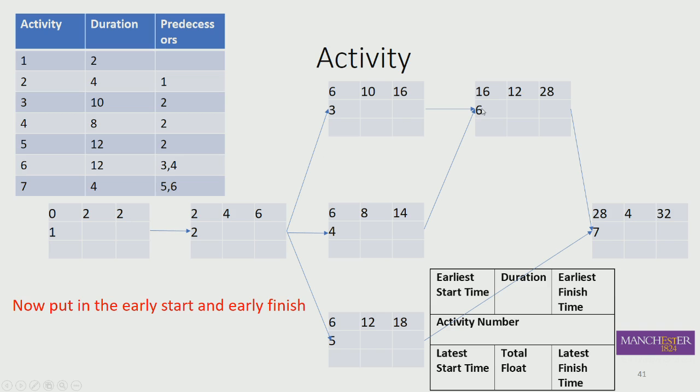So if we take this activity 6, then if you've got a duration of 12 days, the earliest it can finish is the end of day 28. Remember, this is the earliest finish time in this box here.